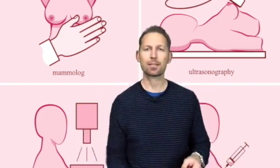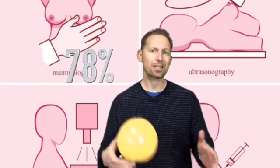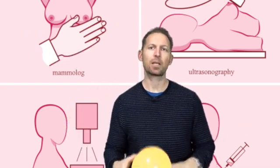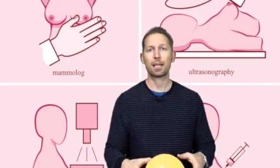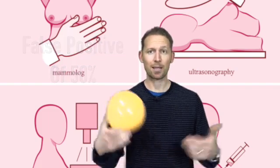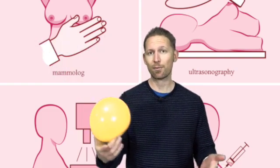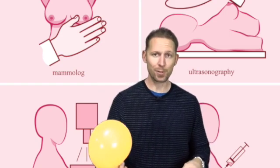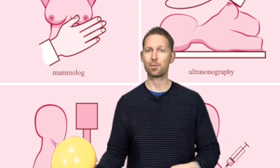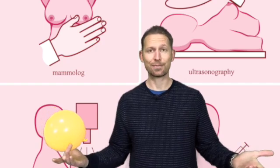Are they accurate? Well, that is a loaded question. According to some statistics, they say they're about 70% accurate in detecting abnormalities. What those abnormalities are isn't very clear. In addition, they are also reported to have a false positive rate of about 50%, meaning that of all the positive breast cancer mammograms that they run, 50% turn out to be wrong. So of that 78%, 50% of those are nothing. Talk about scaring the bejesus out of you.